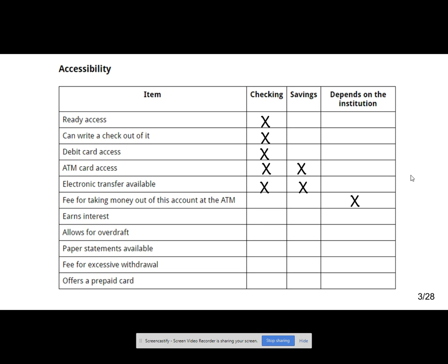So, fee for taking money out of the account at the ATM: it depends on the institution, but typically if you're at your institution's ATM, there is no fee, and there is no limit on the number of times you can or cannot do that during the month. But again, you have to check with your financial institution.